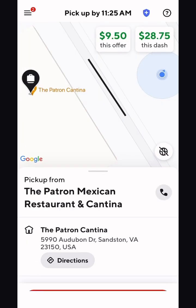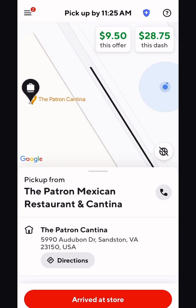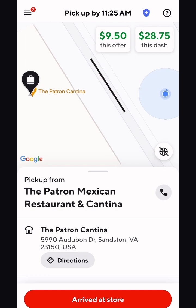But remember, if you go to the store and you're trying to pick up an order and they tell you somebody else has picked it up already, talk to support. Contact support. Let them know the situation, and they will pay you half of what you would have gotten paid. Like, let's say if it was a $10 delivery and somebody else picked it up, if you contact support, they will pay you $5 for the whole hassle. And for the time that you've spent going to the store, trying to get the order, they couldn't get the order right. So they're paying you for that. Okay. I'm just showing you, you have to contact support though.